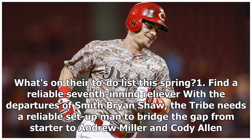1. Find a reliable 7th-inning reliever. With the departures of Smith and Brian Shaw, the Tribe needs a reliable setup man to bridge the gap from starter to Andrew Miller and Cody Allen.